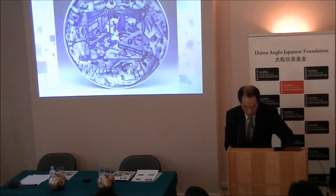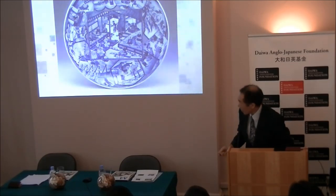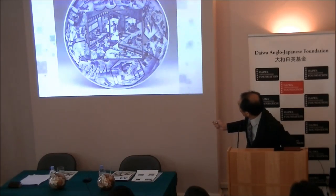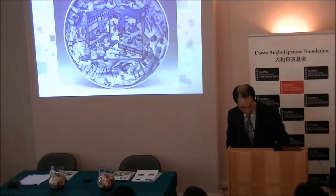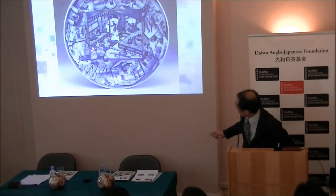This large plate depicts the workshop of Arita 200 years ago. This is an interesting piece that shows each process of porcelain production. The stones are crushed and made into clay. This is the Kaori mine, and they are crushing using these tools and making clay, and then shaping.